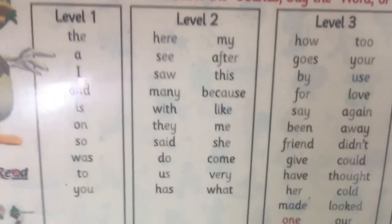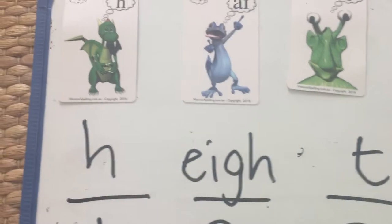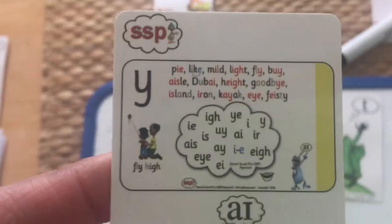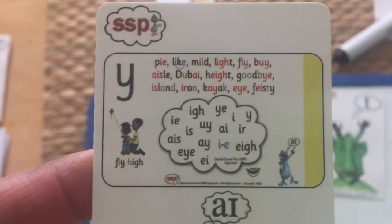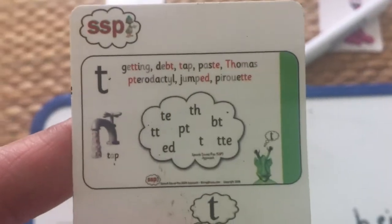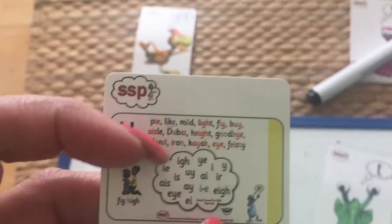So it brings it all together, so it's logical for the brain. And the same as the high frequency words, all code mapped. The thing I forgot to say before was that after you've done this, ask the child, can you see the picture of I in the word height in the cloud? Can you see the sound pick for I in the I cloud? Can you see the E-I-G-H? Yay! Can you see the picture for T in the word height? Yay! So you're reinforcing, because every time they look at this, it's just reinforcing.